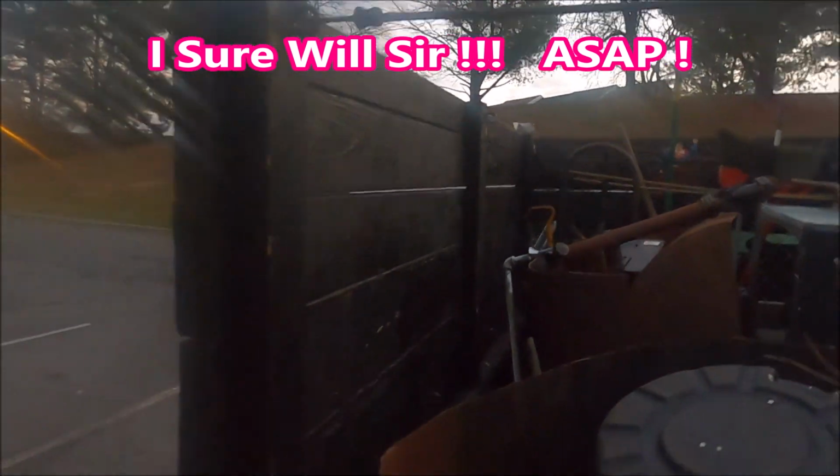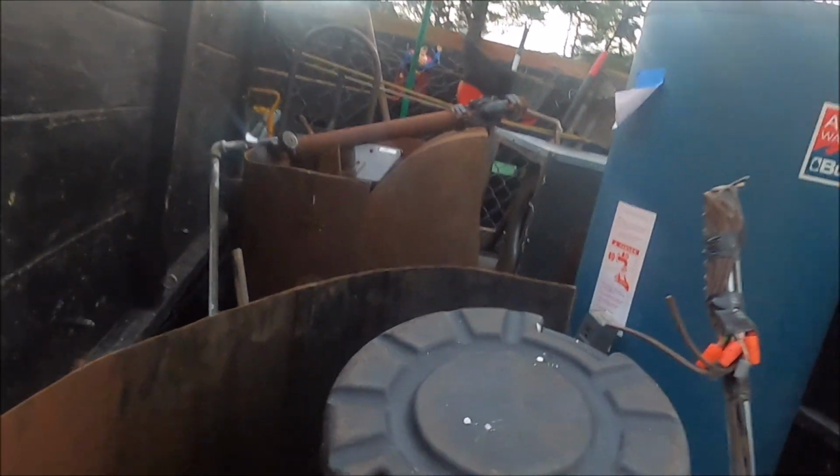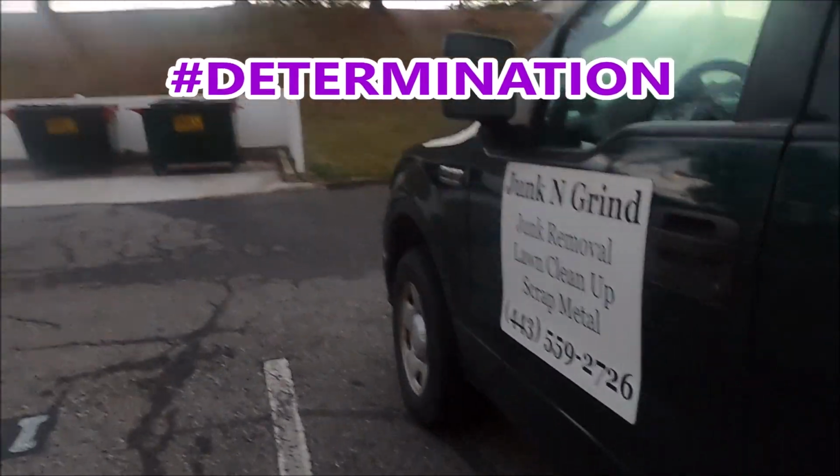So real quick, we'll show this off. Here's that cut off oil tank. That thing was insanely hard to get out of that house. Yeah, working though. It's early in the morning, it's freezing out. It's time to go grind, guys. Look at that magnet. New one. Let's get it.